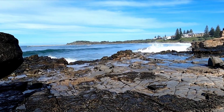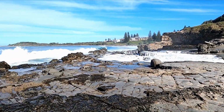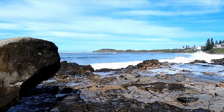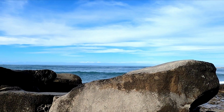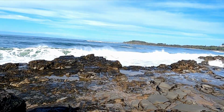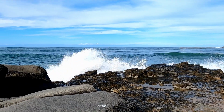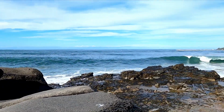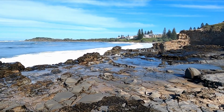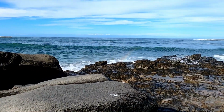To get some idea of how big the surf was, we walked up and got this fantastic footage. I really like it, of the waves breaking up over the rocks. In the top right hand side of the shot, just as I've now moved the camera, that's Yamba town, where the pine trees are in the top right hand corner of the shot, and Yamba's main beach.